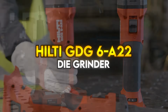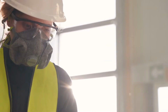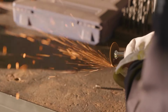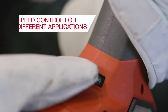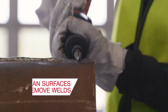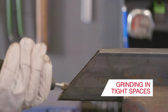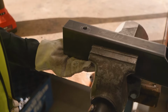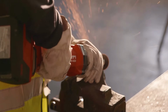Hilti GVG6A22 Die Grinder. With its innovative, compact design and powerful brushless motor, it offers the ability to work in tight spaces while freeing you from the trip hazard of cords and hoses. The GVG6A22 is fully compatible with all of Hilti's 22-volt batteries and is the perfect addition to your tool crib, with a variable speed dial making it suitable for different metal types. Compatible with industry standard quarter-inch wheels, burrs, blades, and brushes. This battery die grinder provides the most flexibility in the hardest to reach spaces, adjustable from 10,000 RPM to 25,000 RPM to select the best balance of high-speed material removal and fine finishing. It maximizes power output from this cordless die grinder while helping reduce the maintenance required compared to corded or air die grinders.